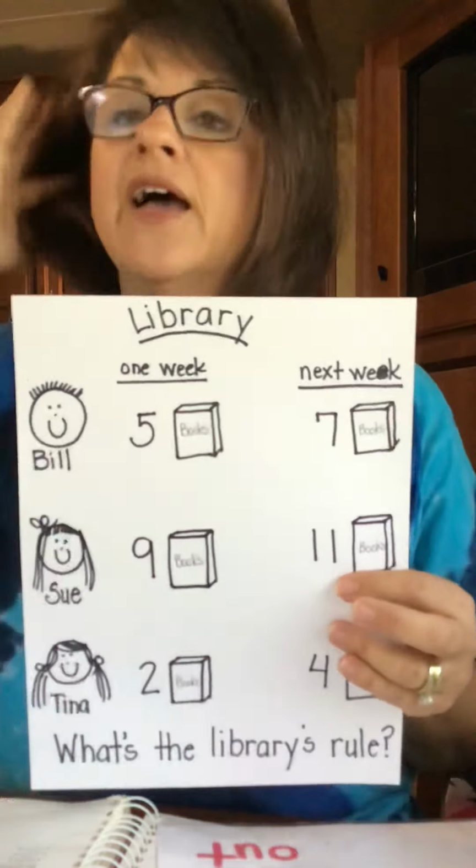We've got Bill, Sue, and Tina. And when they go to the library, Bill goes to the library and he checks out 5 books. And the next week, he's able to check out 7. Sue goes to the library, and one week she checks out 9. And the next week, she's able to check out 11 books. Tina goes to the library and she checks out 2 books. And the next week, she checks out 4.